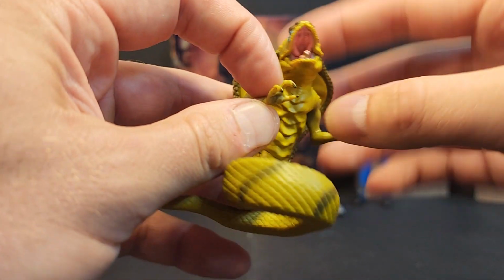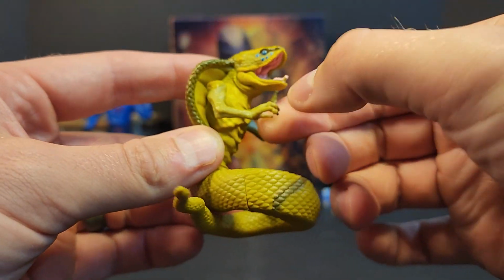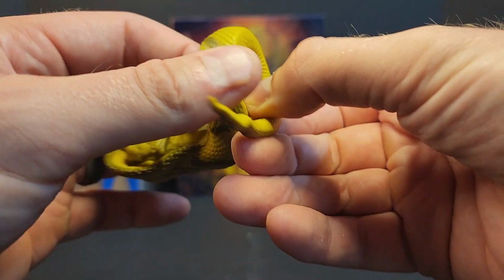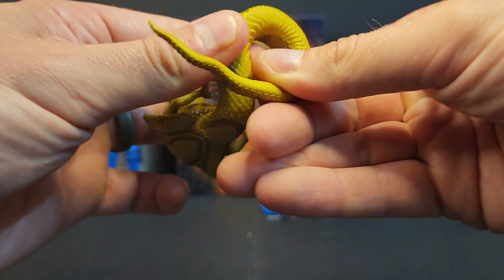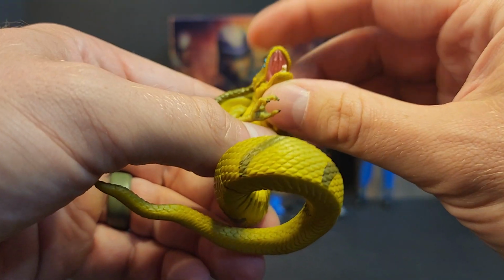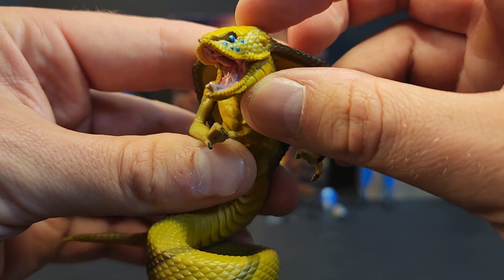We got our Cobra Commander himself as a snake. The arms articulate up and down, kinda. They're kinda limited. But I thought this was bendy wire. It is not. It's just solid plastic. No articulation on the jaw or anything like that. It's got a little tongue sticking up there.